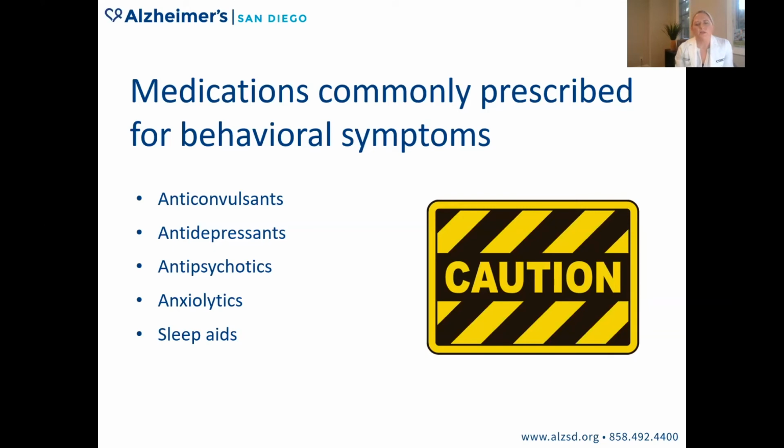The next class, which is a huge class, with many different classes within this category, is antidepressants. The main thing we're going to focus on is what we call SSRIs. Antidepressants have shown mixed results in this population with Alzheimer's patients. I think it really depends on what the picture was with that patient before they were diagnosed with Alzheimer's dementia. If they already had a depression diagnosis and had been on a medication, that's something where it's easier to titrate. But adding on when you don't have that history, it's kind of a mixed bag.